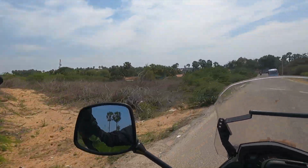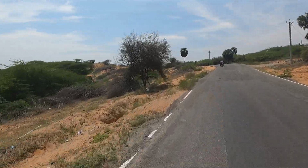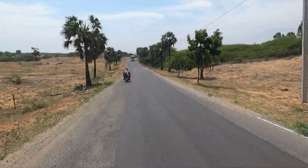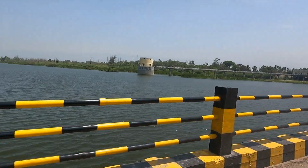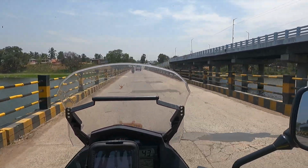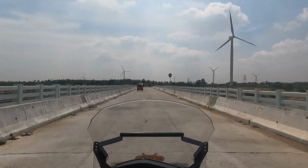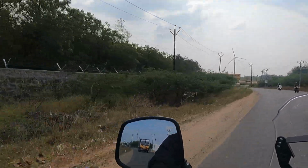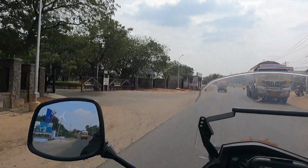And right behind the church, there's a sandy hill. The landscape is certainly interesting. We've got sand on all sides, a different color sand, very orangish kinds. This is the Thamarabarani river. There are a lot of windmills. The fenced wall here to the left is where the nuclear power plant is. This place, the village, is called Kudangulam.